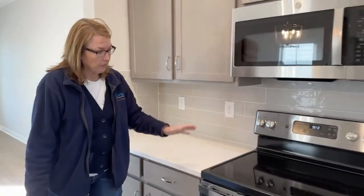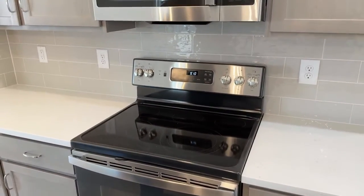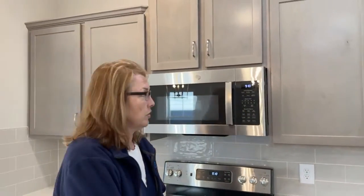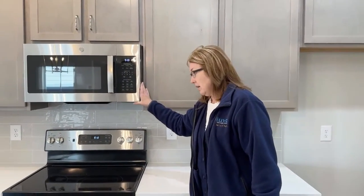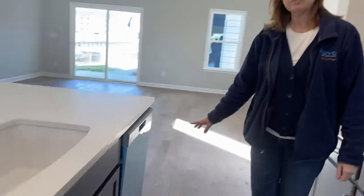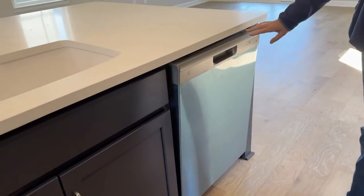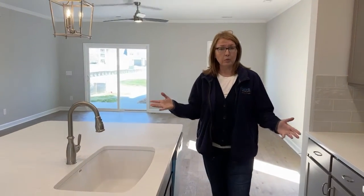And we have a smooth top oven. This is GE Appliances. The houses that are new construction in North Carolina come with the attached microwave, as well as the oven, stove, and the dishwasher. It does not come with the refrigerator. That's something that could be worked in, or someone could go to Lowe's or Home Depot or some discount appliance store to get the refrigerator. Oh, and washer and dryer.